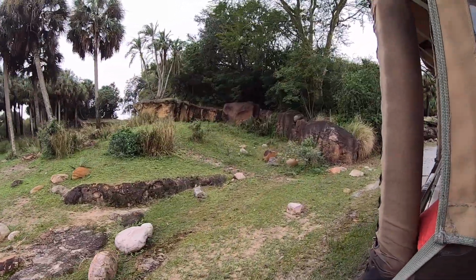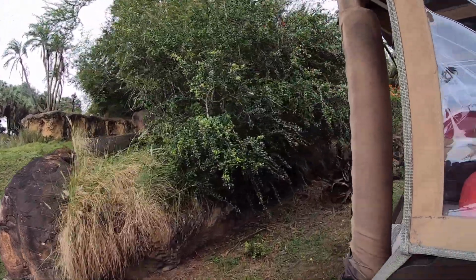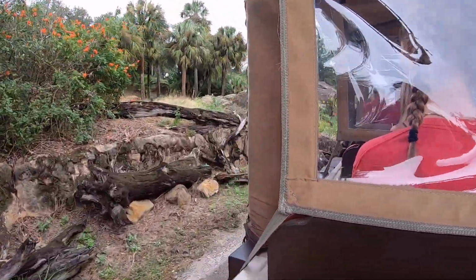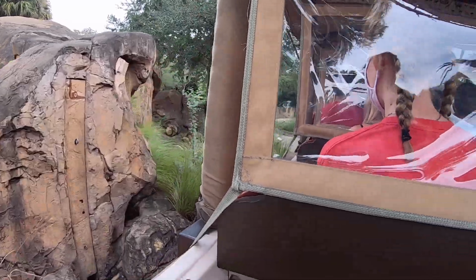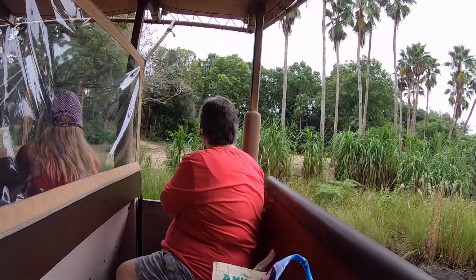Alright, let's hurry on over to Rainbow Country now. There's a pair through the tall grass on our right. So keep an eye out for them. Definitely the largest animal farm ranch in the entire world. They get about 13,000 pounds.